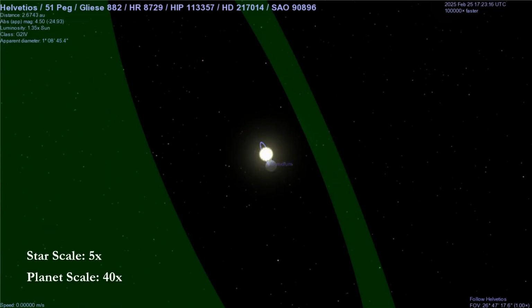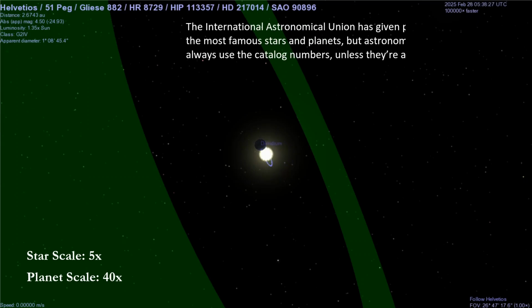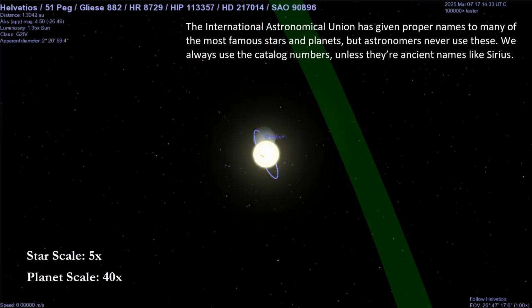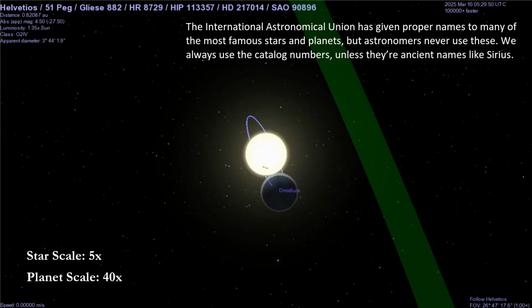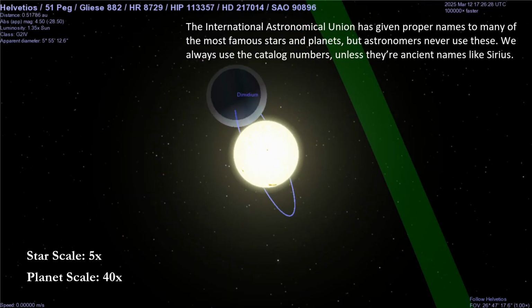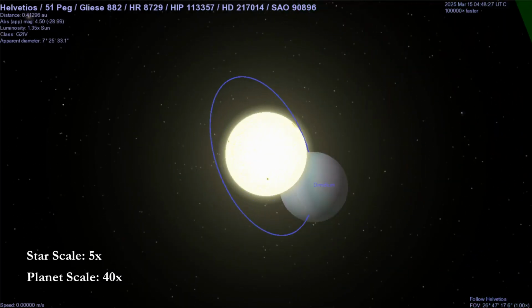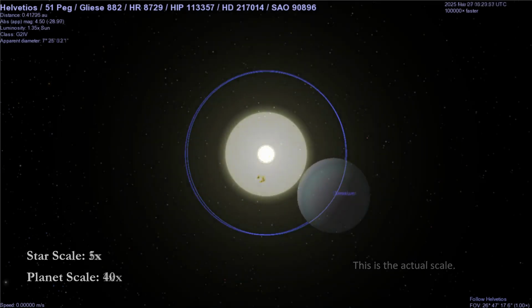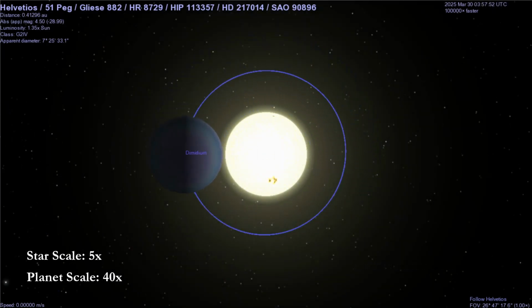This is 51 Pegasi b, the very first exoplanet discovered around a sun-like star in 1995. And this is where the scale factor I set starts to look pretty ridiculous. Obviously the star and planet are not almost touching in real life, but it does illustrate how extreme these planets are. Hot Jupiters like this one are giant planets with orbital periods of less than 10 days, closer to their stars than we thought was even possible before then.